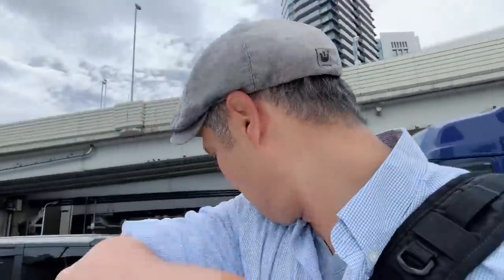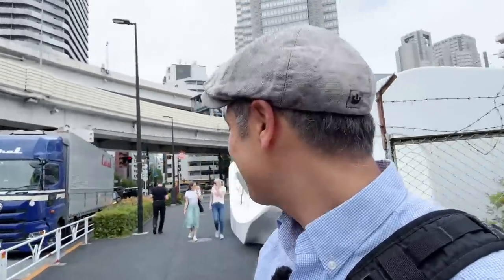So the question is, can you drink it? And the answer is yes. Tokyo's water is drinkable anywhere. It might taste a little bit like city water, but it's water. You won't get sick from it.